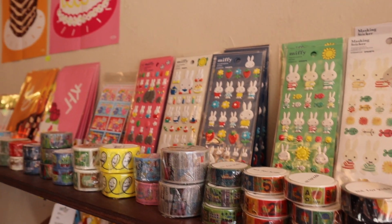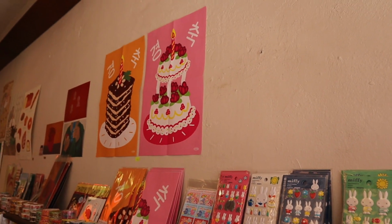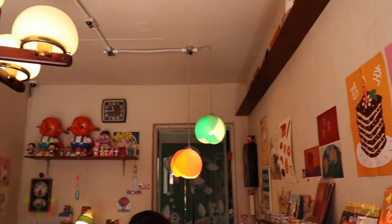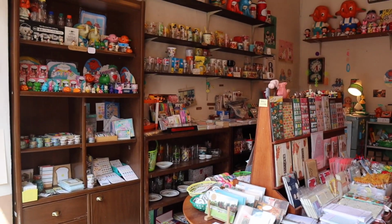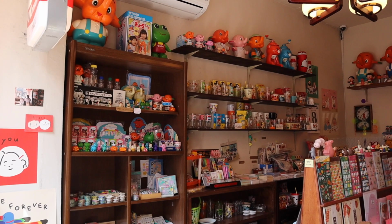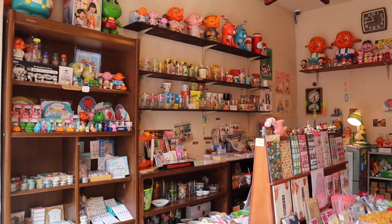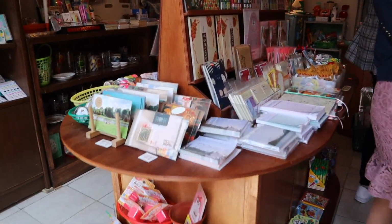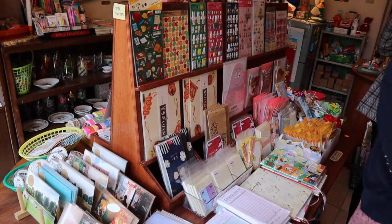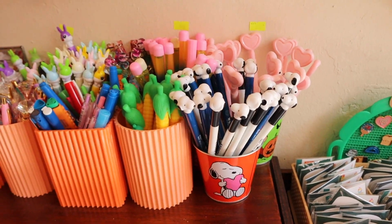I thought those were really cute. This store was curated so nicely and everything in here was so adorable. I think it would be so much fun to be able to put something like this together. It's such a tiny space, but it was so jam-packed with items. I think I must have spent like 15 or 20 minutes in here just looking around at everything.